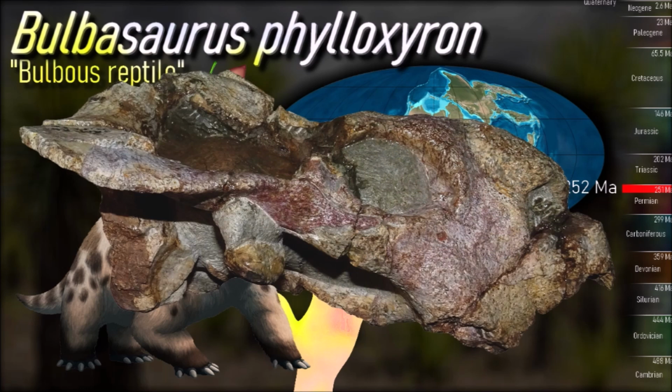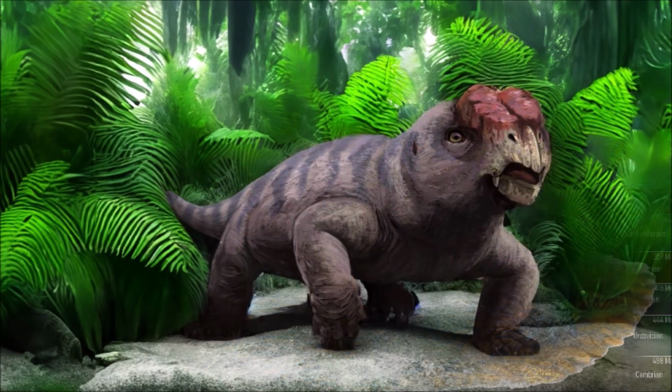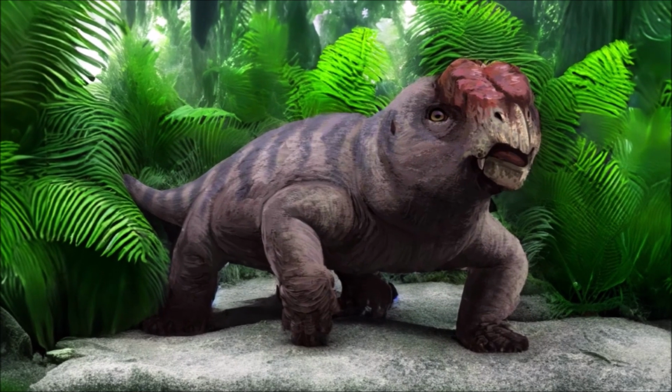Additionally, the specific name of the type species means leaf razor, which is most directly a reference to its keratin-covered jaws. Other distinguishing characteristics of Bulbasaurus among the Gaikiids include the hook-like beak, very large tusks, and absence of bossing on the prefrontal bone.